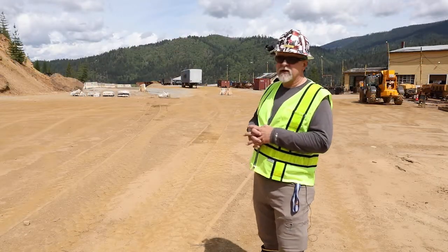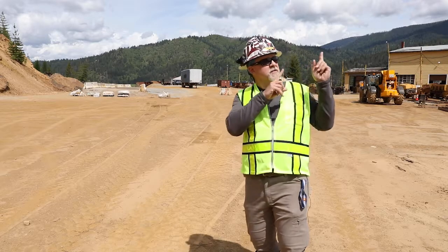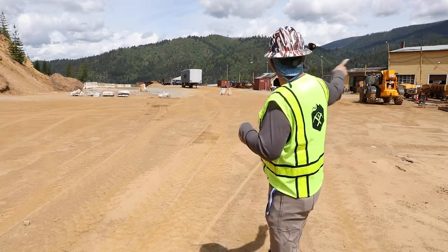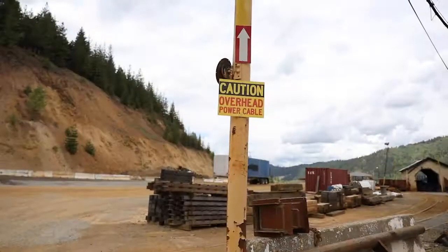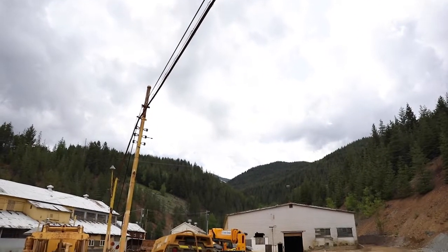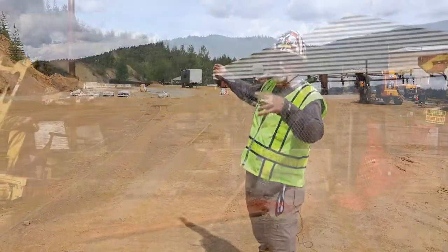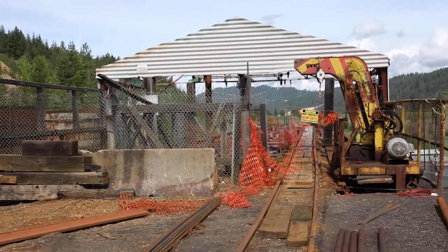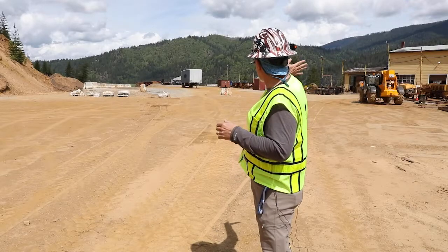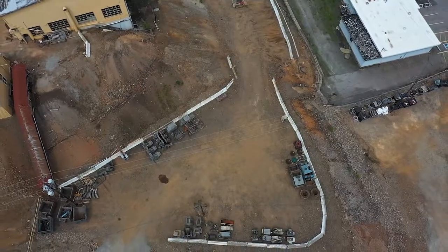One of the things that we're going to be doing here in the next 2 weeks, it's really exciting for us, is this suspended power line and these power poles go away. We're redoing the power distribution to the site. This is an old, archaic, ancient power distribution system that comes out. All that gets cleared out. That old scale house in the back, where they used to weigh the ore cars coming out of the mine, is going to get demoed and moved out of there. All that gear in between is going to get relocated.